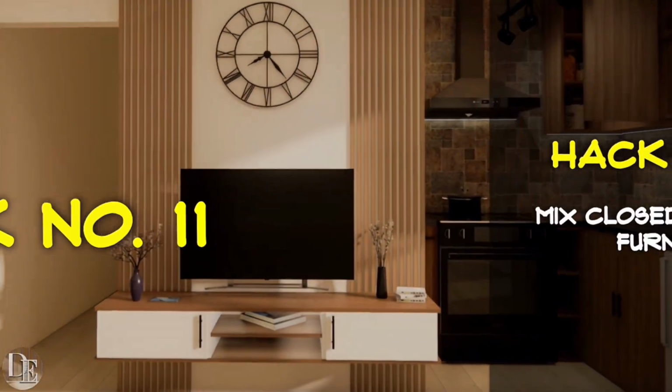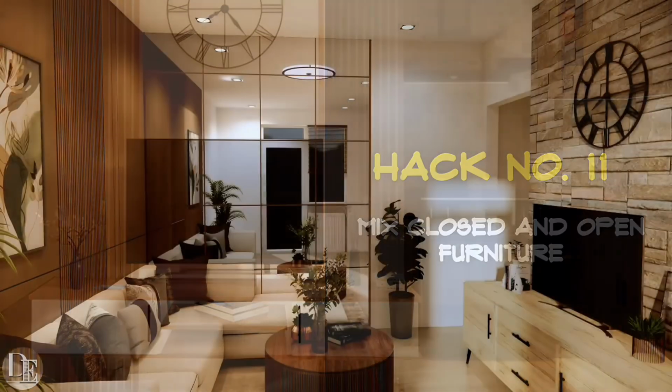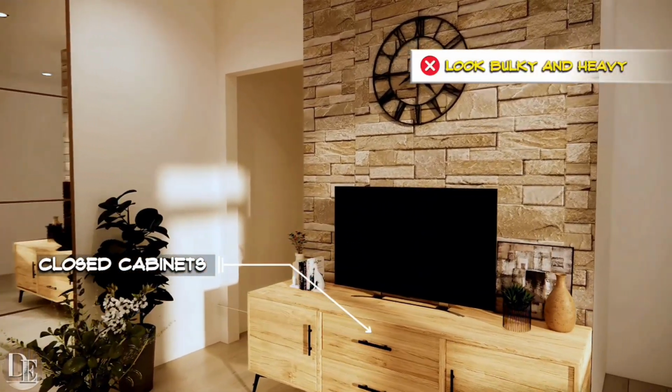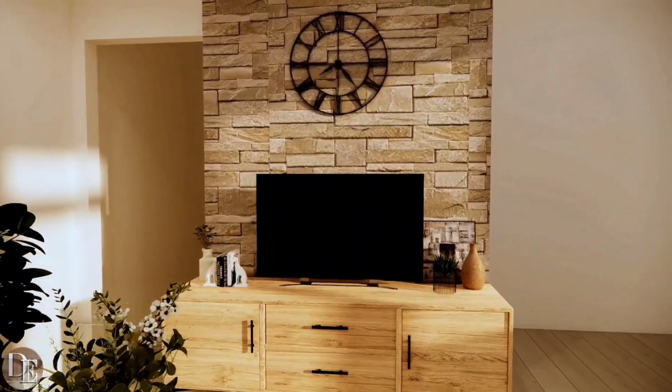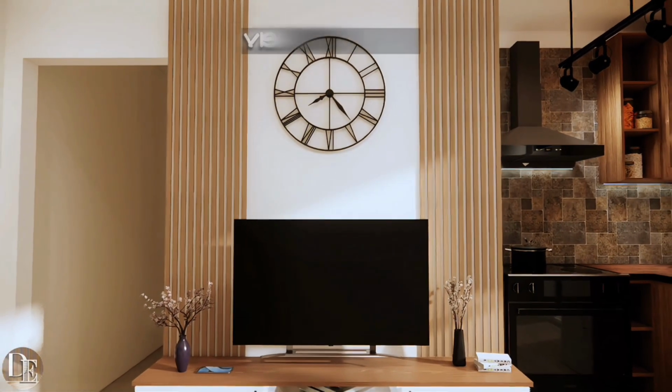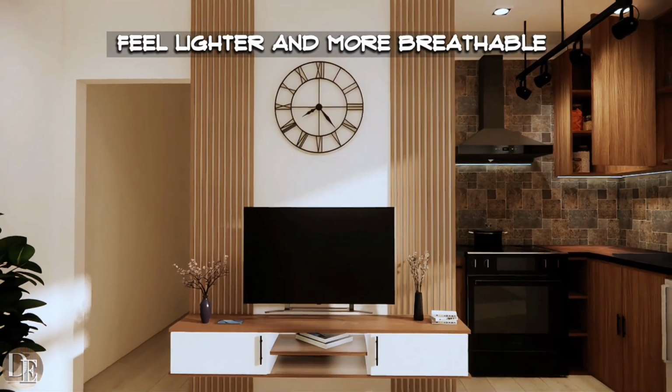Hack number 11. Mix closed and open furniture. Your storage shouldn't all be hidden. Closed cabinets can look bulky and heavy, especially in small rooms. So mix in some open shelving or furniture with glass doors. It gives your room visual breaks and makes everything feel lighter and more breathable.